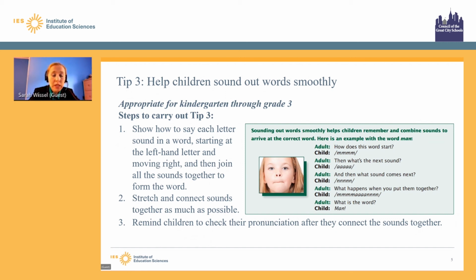So they get, for example, man rather than m-a-n. Parents and caregivers then need to prompt the child to check their own work by asking things like, does that word make sense? Do you recognize that word?